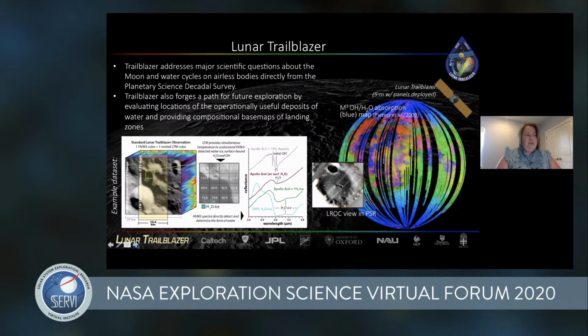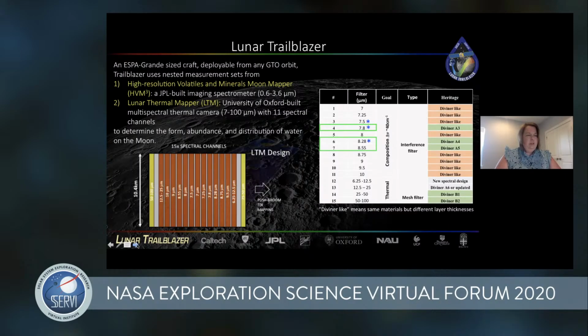Lunar Trailblazer is going to address major scientific questions about water on the moon, particularly its abundance and water cycle. It's also going to forge a path for future exploration by evaluating locations of the operationally useful deposits of water and providing compositional base maps for the landing zones. Trailblazer will accomplish these science objectives using two instruments.